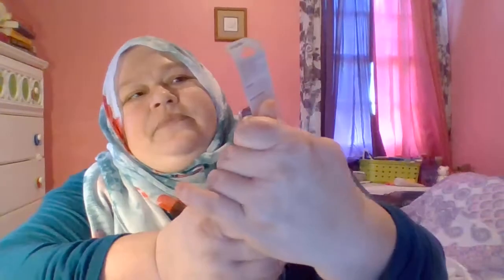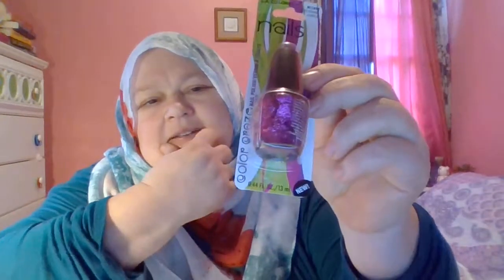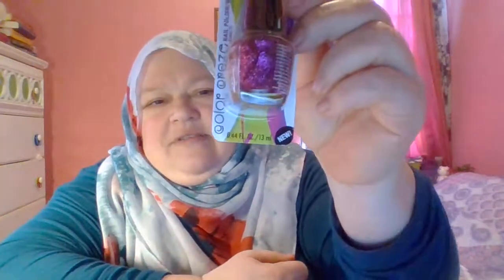I bought this nail polish. It's the beautiful purple magenta color with glitter in it from LA Colors. I love nail polish with glitter. My daughter likes to paint my nails every now and then, and I let her do it because it makes her happy and it doesn't bother me. I wash the dishes. My hands are always in dishwater or some kind of water, so it comes off of my nails pretty quick, but my daughter has fun doing it.